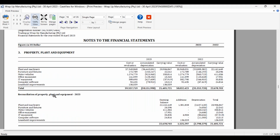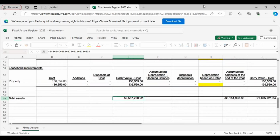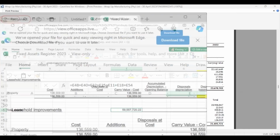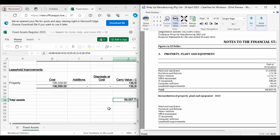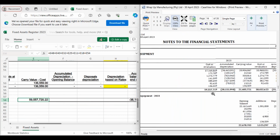And now the reconciliation for 2023 is nicely reconciled with no red appearing. Of course, you can also use your fixed asset register to reconcile back to the main part of the note, to the top part of the note, whereby you have a total cost for the year. I'm going to quickly move that screen like this just to show you a cost for the year of 59,557,000. That is what we have here.